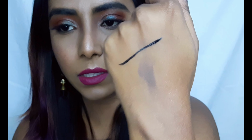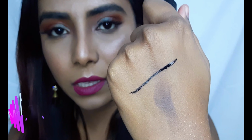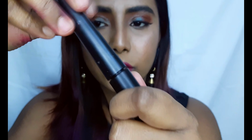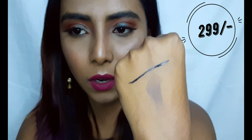This is really pigmented, it lasts long, but the only problem is that when it settles down or dries up, it has a glossy texture to it. So that's what I don't like, so I will not be purchasing it again. The price point is also quite good. Now what I do is I rub kajal over it so that the shine goes away and it becomes matte, and then it works for me. So yeah, this came into my 2018 regret list.